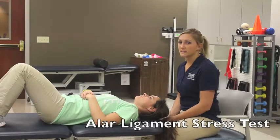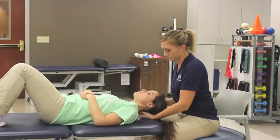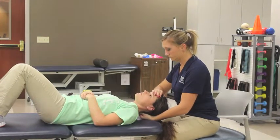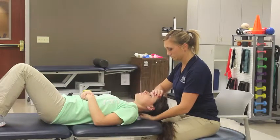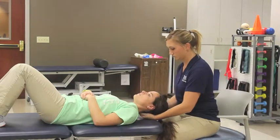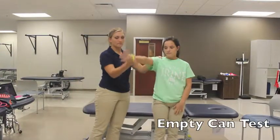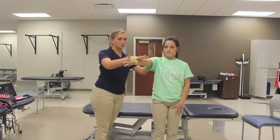Alar ligament stress test. Empty can test. I'm going to bring your arm up, thumb down. I'm going to apply some resistance. Don't let me push. Hold, hold.